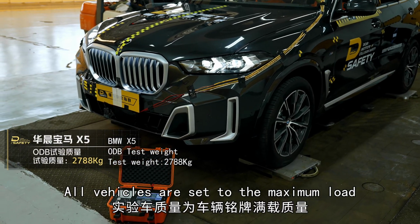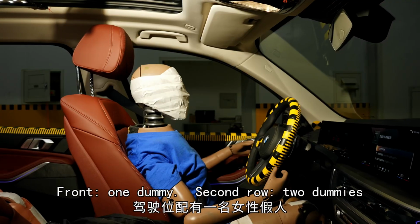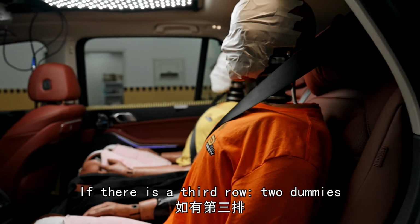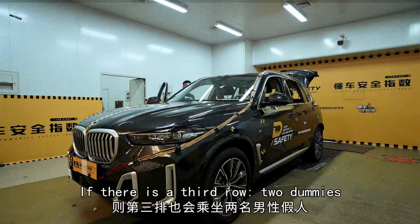All vehicles are set to the maximum load. Front, 1 dummy, second row, 2 dummies. If there is a third row, 2 dummies.